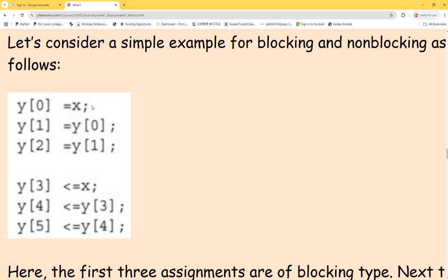Okay? So for example, if you just look at the first three lines, after the assignment, what values will be stored in y2? x will be stored in y2 because it's blocking the operation of the second line when the first one is operating. So the first one will assign x to y0, and the second one is waiting for that to be done, and then y0 will be assigned to y1, and so on and so forth. So eventually, y2 will be updated by all the lines above it. So eventually, x will be stored in y2.